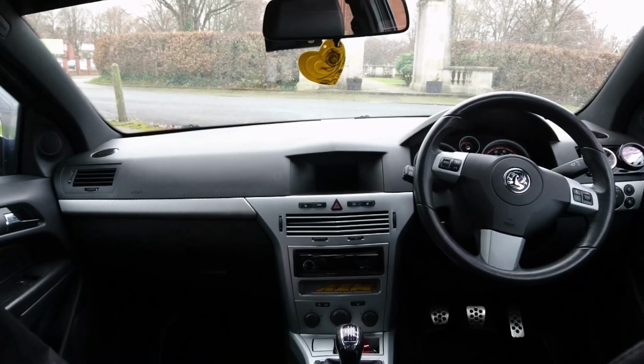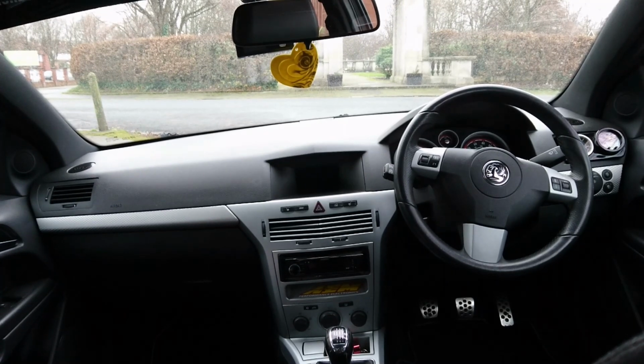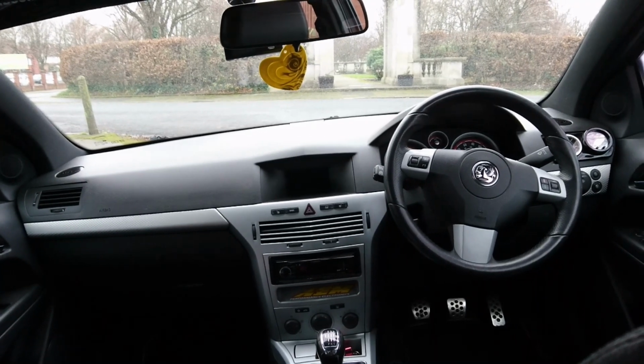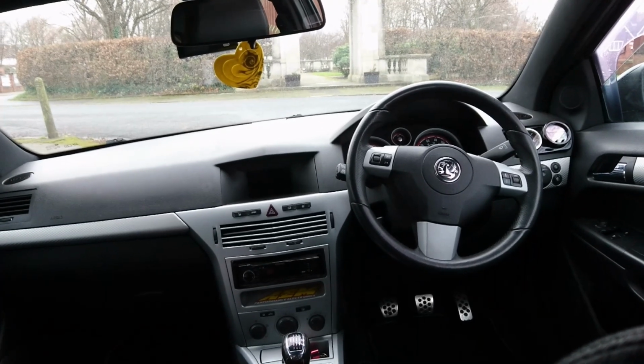We do have some rear lights though, which is good, and some head restraints. But yeah, it's not the biggest rear windows, is it? But you know, these look quite stylish for GTC, which actually succeeded this in 2010, which was the Astra J based one. That looks maybe even better than this.